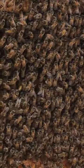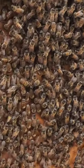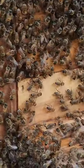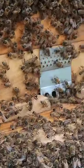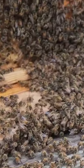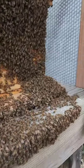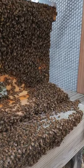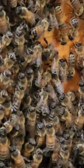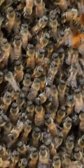They're flying by me. You can smell the fermenting bee bread, which is the pollen, nectar, saliva, and enzymes they bring back and ferment to feed the hive. You can hear them buzzing. And as I say, this is some of the most docile bees you'll ever meet, Carniolas. They're great to work with.